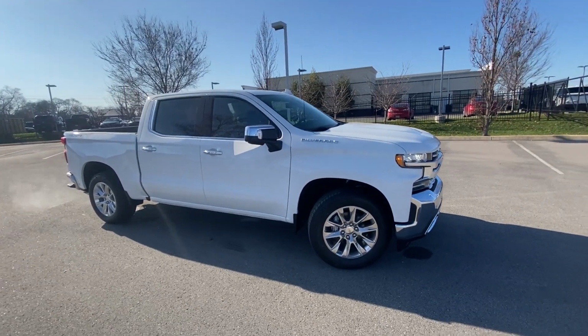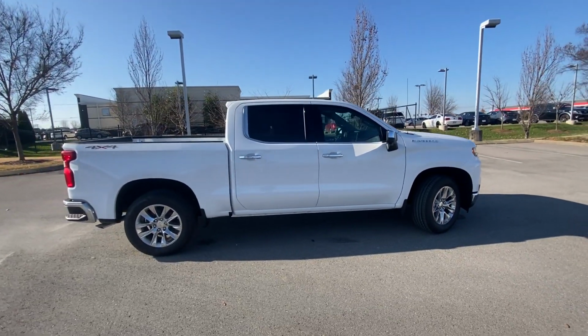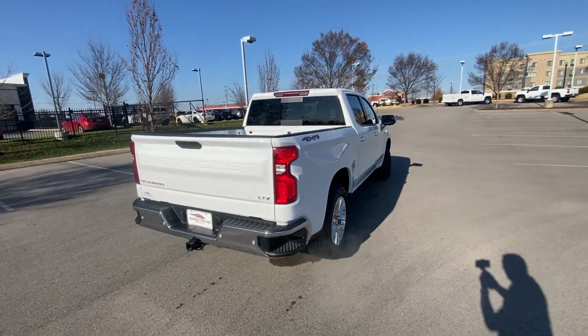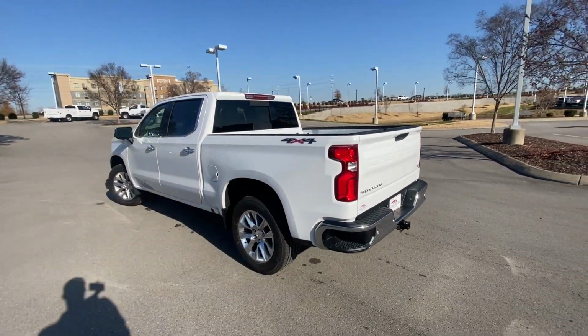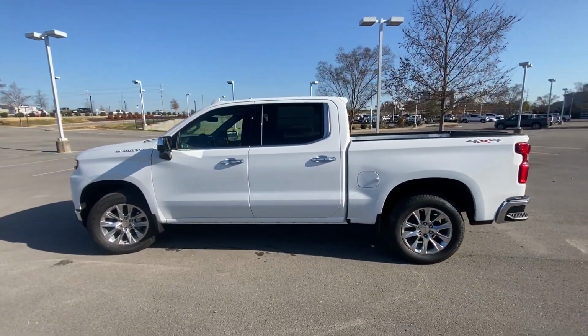Here we have the new 2022 Chevrolet Silverado 1500 Limited. And this one comes in the LTZ trim level with summer white paint on jet black perforated leather interior. And the powertrain on this one consists of a 5.3 liter naturally aspirated V8 made into an 8-speed automatic transmission.